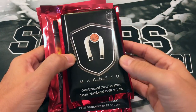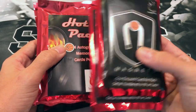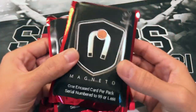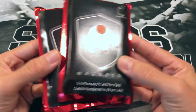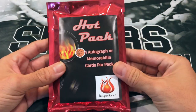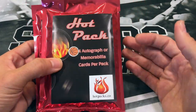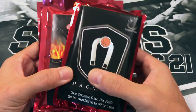And then these four I picked up from hotpack.co. So you may have heard of them before. They do Magneto packs and hot packs, and I think they only do football now. They used to do basketball, now they just do football slowly. These Magnetos come with one encased card per pack, and these were 12 bucks a piece. And then these hot packs were 18 bucks, and they come with four autograph or memorabilia cards per pack. So 36 bucks and 24, so roughly 60 bucks for these four packs. So we'll start off with these.